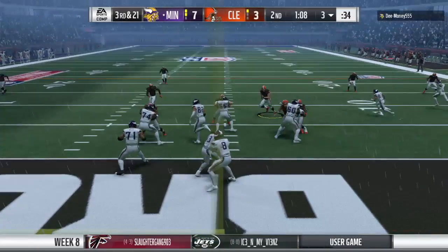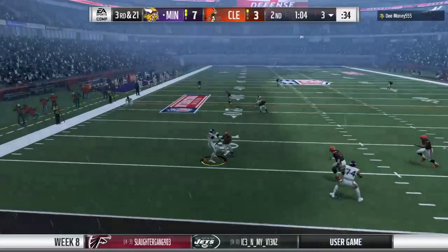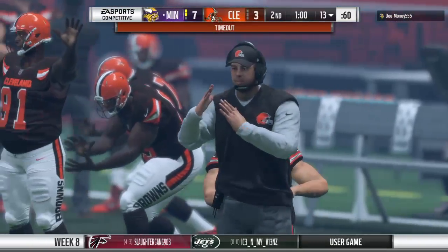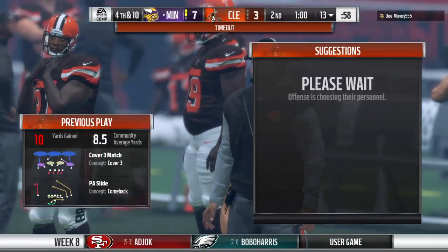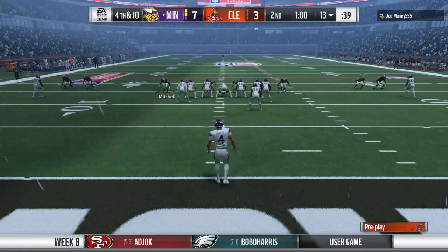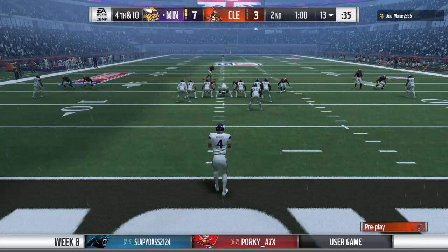So the D-line's going to spread out. Cousins now steps away to his left. And Rudolph has it left side. And they'll bring him down right around the 13. Now here's a whistle and a timeout. It's called by the receiving team here. And with halftime on the horizon, they'll be out of timeouts from here forward.